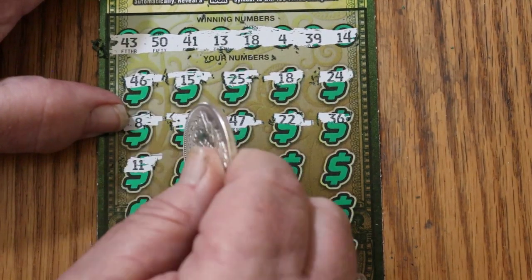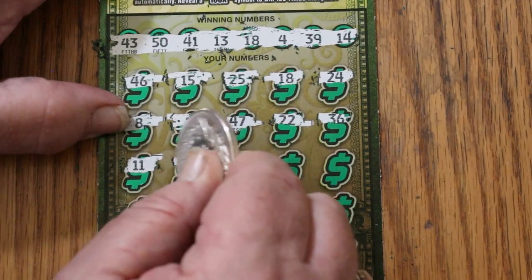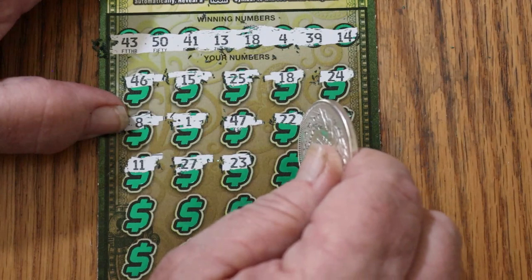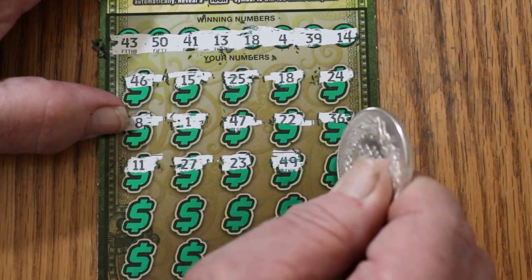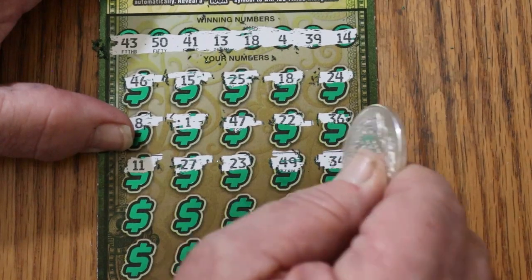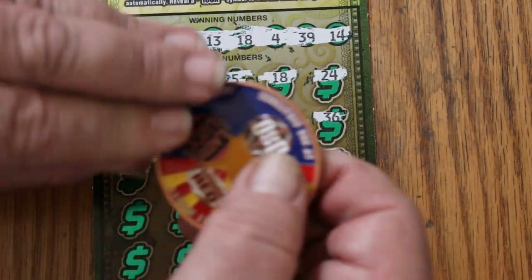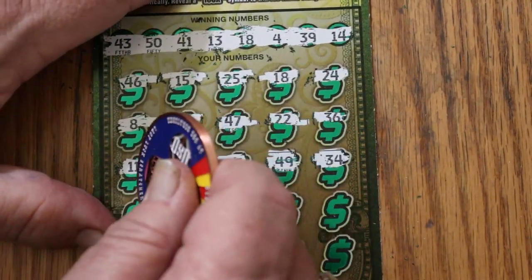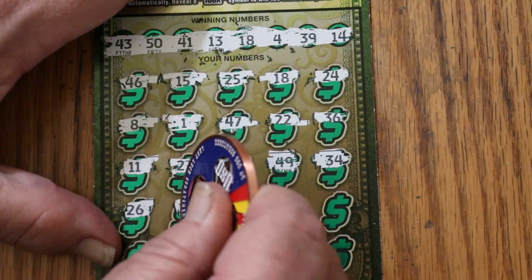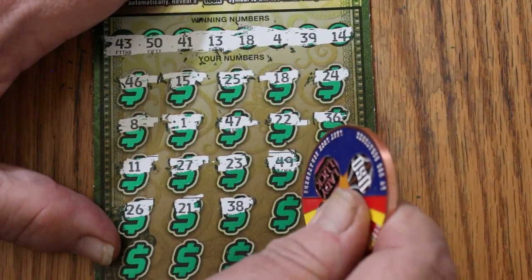This ticket's a little tougher on this. The coating mix on this one is not really helping. 11 and 27. 23. 49. 34. Nope. And I am switching coins. All right, the big old channel coin. Much better. 26, 21. These book sessions are long enough without having to fight the ticket.